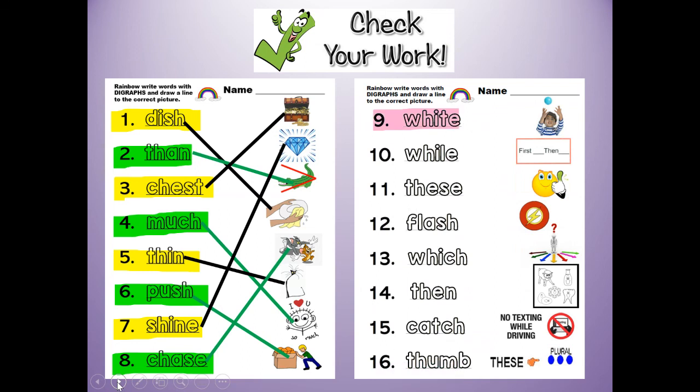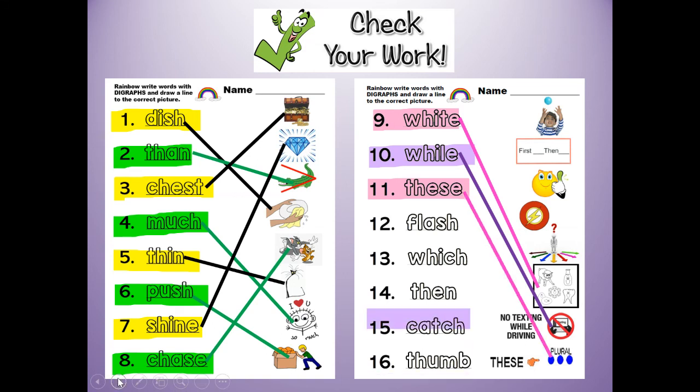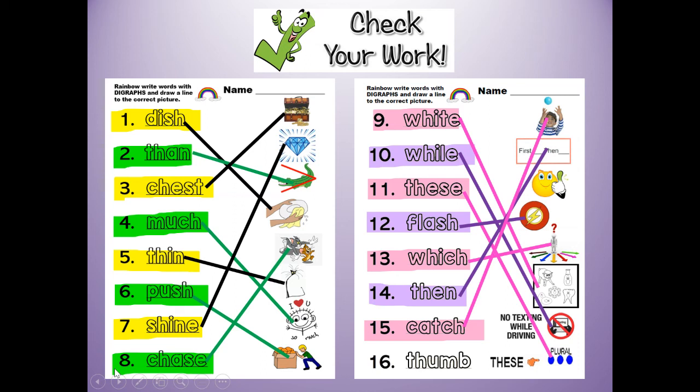Number 9, white. The color is white. Number 10, while. No texting while driving. Number 11, these. Number 12, flash. Number 13, which. Which way? Which one? Number 14, then. First, then. Number 15, catch. Number 16, thumb. So if you need to make any changes for numbers 9 to 16, push pause, make your changes or corrections, and then when you're ready to join me, push play.